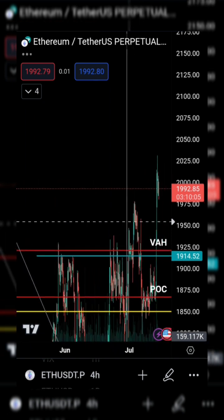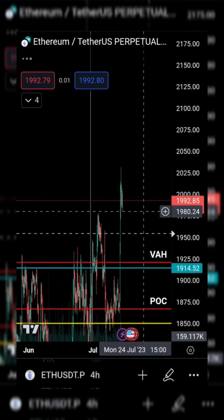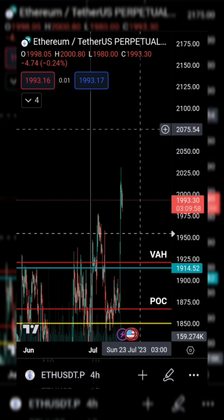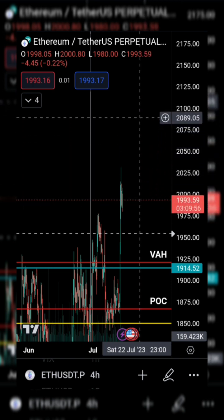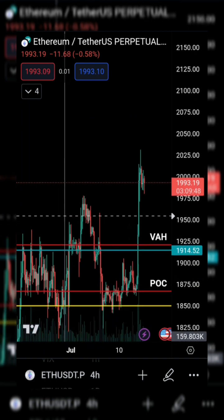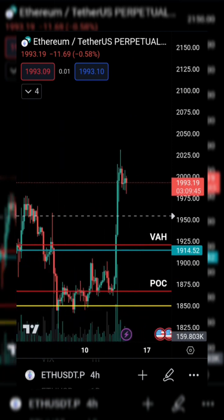Targets to the upside for Ethereum. What I said on the Discord yesterday, I said if we can continue like this, then 2,200 is very easy on the cards. And even for Bitcoin, 32,200 is very possible. Very possible. I said this before the breakout. So just mark my words.